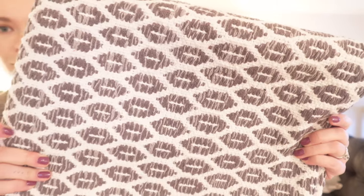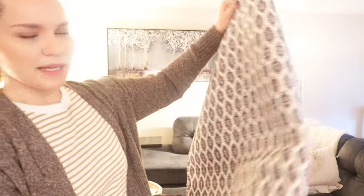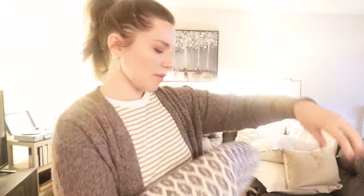This one, it's brown and like an off-white. It is reversible, but I think I prefer this side. I think it's a 5x7 or a little bit larger, but I think it'll just be kind of a fun pattern to add in here. And we can just play with it, see how we like it.